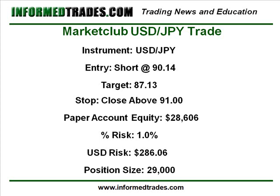My rationale there is that with the short UUP dollar index ETF position and the short dollar yen position, I'm doubling my exposure to short the US dollar. So I want to back off on the position size on the second trade here. I'm willing to risk $286.06, which gives me a position size of $29,000.